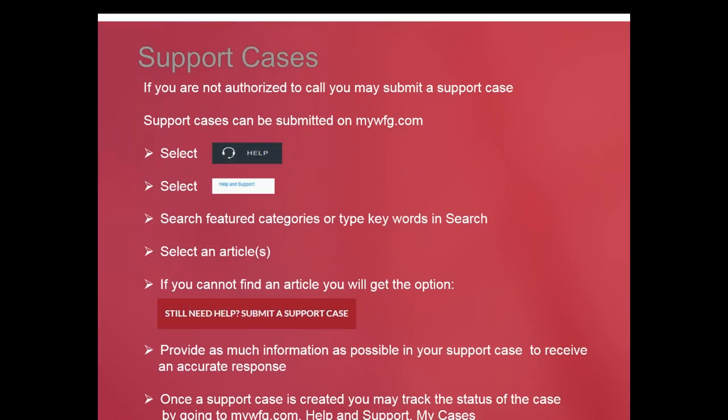Support cases. If you're not authorized to call in, you may submit a support case. Support cases can be submitted on mywfg.com by selecting the Help button at the bottom right of the screen, then select Help and Support. Search featured categories or type the keywords in search. Select an article. If you cannot find an article, you will see the option Still Need Help. Submit a support case. Provide as much information as possible in your support case to receive an accurate response. Once a support case is created, you may track the status of the case by going to mywfg.com, Help and Support, then My Cases.